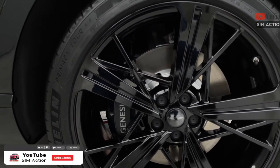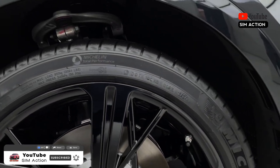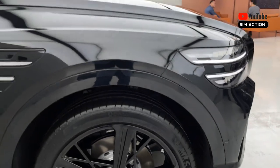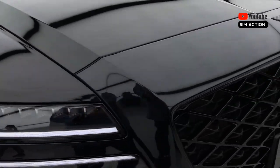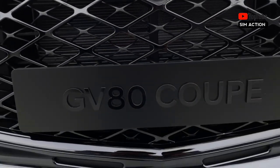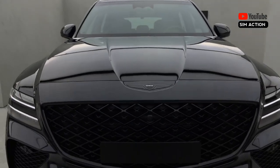The GV80 Coupe's sleek look will garner more attention compared with the standard model, but it's not as sporty as its design suggests. Cast as a sportier alternative to the GV80 SUV, the Genesis GV80 Coupe rocks a fastback roofline and more aggressive design. Two engines are on offer, starting with a turbocharged 3.5-liter V6 with 375 ponies.